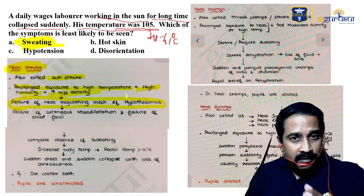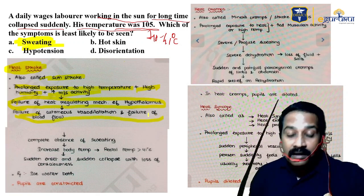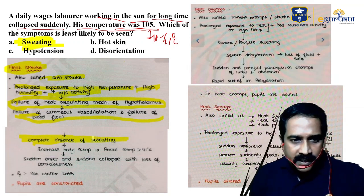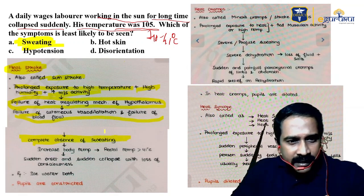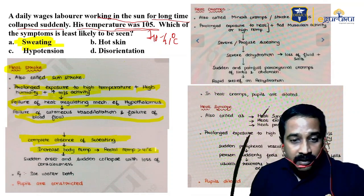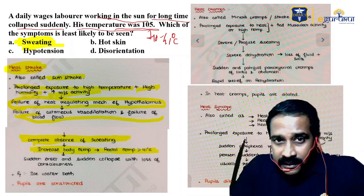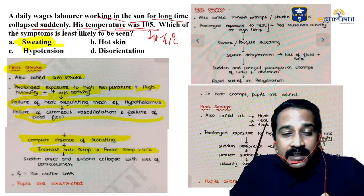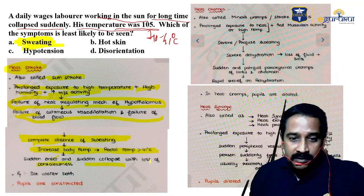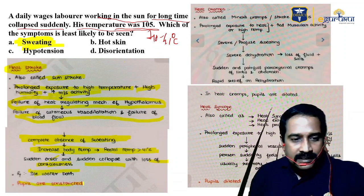Because of this failure, there is failure of cutaneous vasodilatation, which leads to complete absence of sweating. There is an increased body temperature of up to 41. Rectal temperature, as the theory says, is more than 40 or 41 degrees centigrade, an immense increase in the core temperature of the body. Onset is sudden, with sudden collapse and loss of consciousness. Treatment is an ice water bath.